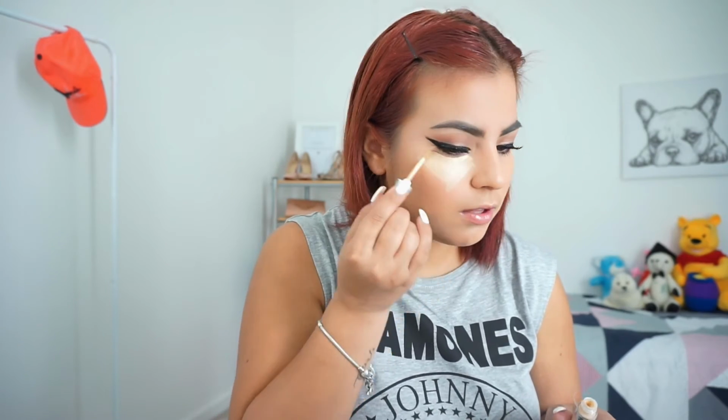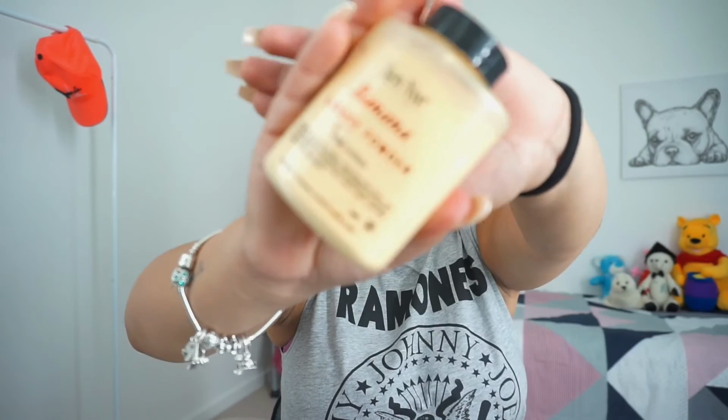I used to use it all the time before. I just bought it, so I hope it does me good like last time. This makes your skin look flawless as well. I don't know what it is, but it just makes you look photoshopped. I'm going to powder my face with the Nye Banana Luxury Powder. I love this powder. I just use a big fluffy brush and I'll just powder my whole face.